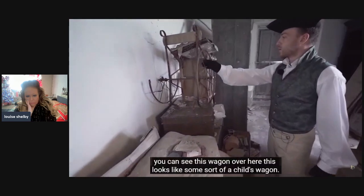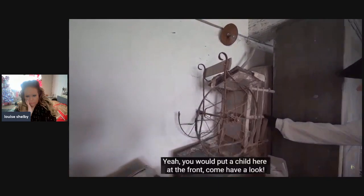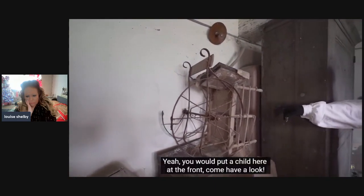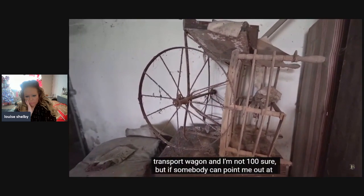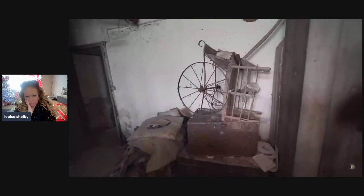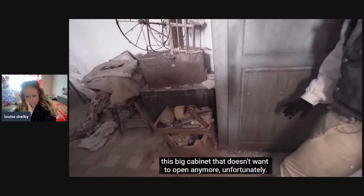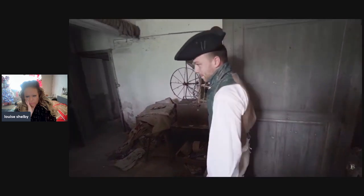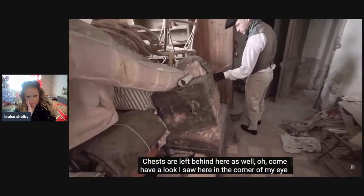You can see this wagon over here. This looks like some sort of a child's wagon. Yeah, you would put a child here at the front. Come have a look. This is where the child would be, I think, or it would be again a transport wagon, and I'm not 100% sure, but if somebody can point that out. This big cabinet doesn't want to open anymore, unfortunately. Chests left behind here as well.